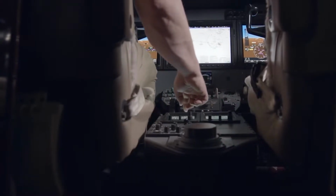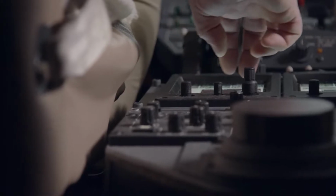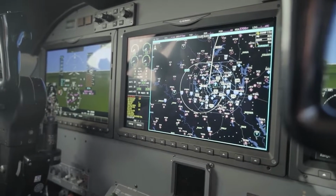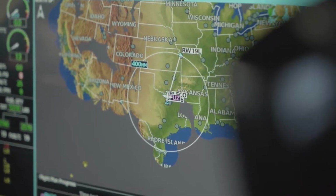Standardization of the cockpit. Not all of the Excels that we have were all the same. Some of them had dual FMS, some of them had single. So there was a little bit of difference between the pilots when they jump between airplanes. This will make them all the same. There's all kinds of better options for safety and features that our pilots will love to have.